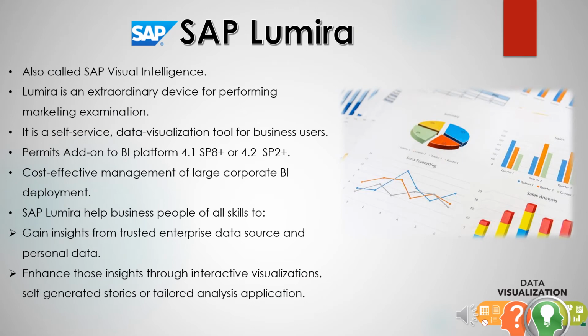Good morning, everyone. I'm Gaurav Mittal, and today I'm going to talk about SAP Lumira. SAP Lumira is a visual intelligence tool which is used to get insight into data through interactive visualization. Lumira is an extraordinary device for performing marketing examination. Also, it is a self-service data visualization tool for business users.